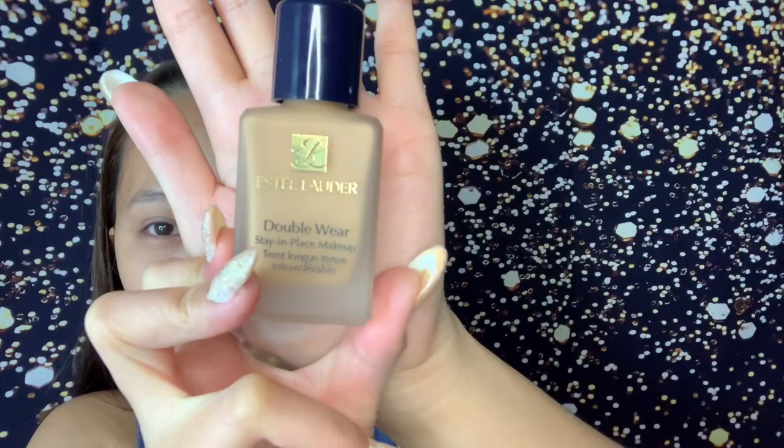And we're gonna start with foundation today because I just want to do it the other way, you know, try new things. I will be using the Estee Lauder Double Wear foundation. This one, I use every day for my work, and it stays usually at work 5 to 6 hours, and then I'm still outside till like 8 hours. Stays for me the whole day, this foundation. My shade is 3 and 2.